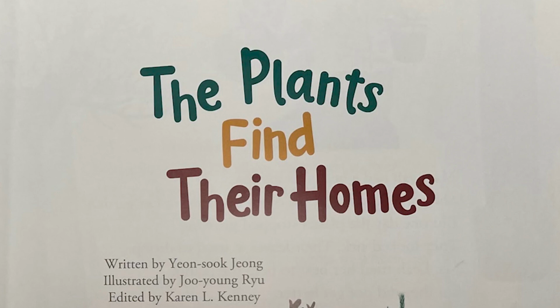The Plants Find Their Homes. Written by Yeon-sook, illustrated by Joo-young, edited by Karen L. Kenny.